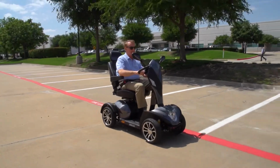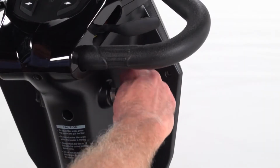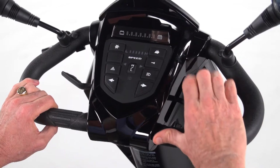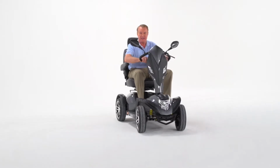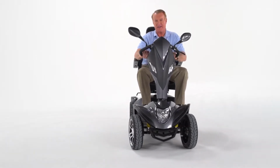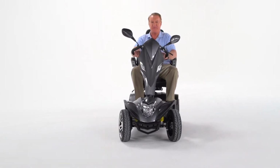The Cobra is incredibly easy to drive. A key switch starts the scooter, and the simple push-pull throttle control and wrap-around delta tiller make it easy to accelerate, back up and stop, even for those with limited dexterity.